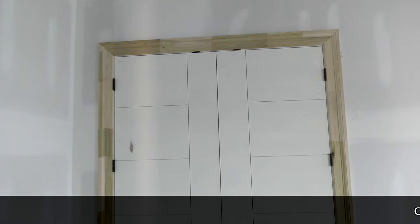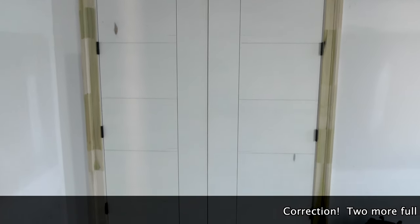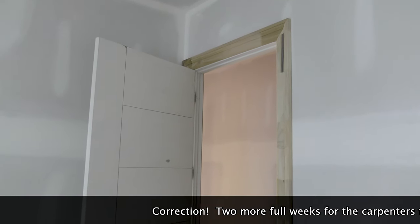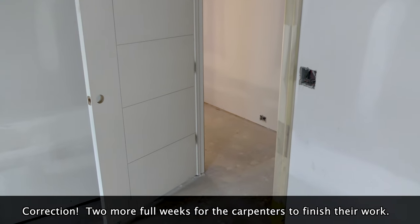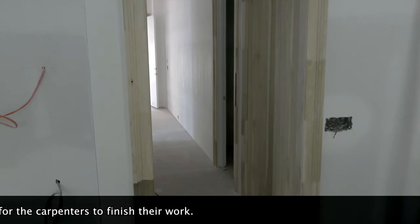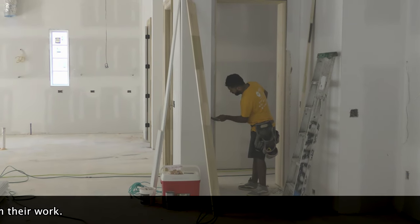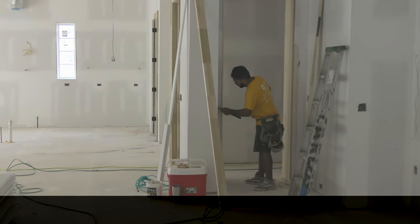I was speaking with the trim carpenters, and they felt like it was going to be a two-week exercise for them to finish everything, which means we're already one week in on that. So I don't know how they will get it all done in one more week, but they're going along pretty good. They've got all the doors hung, and they're trimming out the doors, and they'll start doing crown molding and baseboard molding for the rest of the house. So that'll be fun to watch as well.